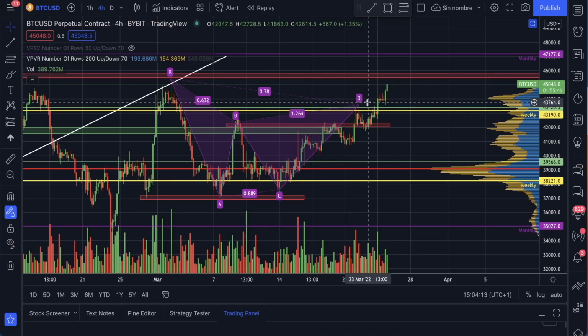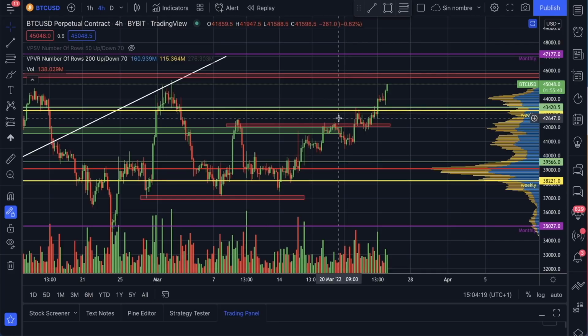This bearish Gartley is totally invalid now, of course, breaking above the 0.78, which is the D point. So we can get that off the chart and analyze the situation. What resistance have we got? What support levels do we have also to take advantage of? So make sure to stay tuned.